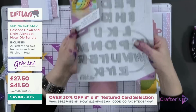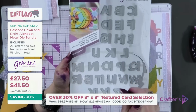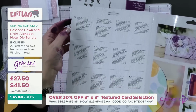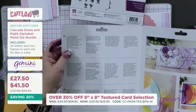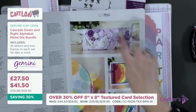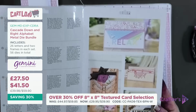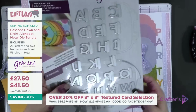49p a die is what these were out at. That is an incredible deal tonight. I also want to show you something we have done within these from our Gemini range: we've given you instructions, in different languages as well. So we've got our English up there, but we've got different languages down here as well. It tells you about cutting your cardstock, the sizes that you need, how to place it when you put it on, and it's even giving you some inspiration for what you want to be able to do. And that's on both of them. I'll just bring this one in for a second to show you, so that you've got both little ideas on what you can create, which I think is really helpful. But what an incredible price these are on tonight.